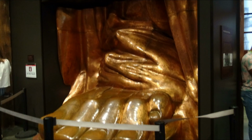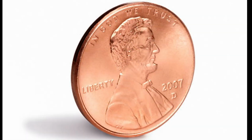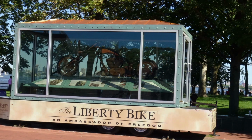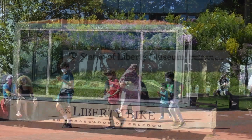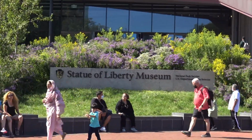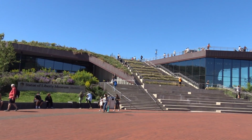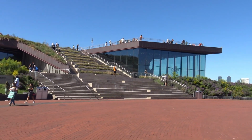The statue is covered with 300 sheets of copper, each only about the thickness of a penny, and they're riveted together. A memorial motorcycle was built out of some of the copper that was saved during the reconstruction a few years ago. We'll also go look at the Statue of Liberty Museum. And now let's listen to Emma Lazarus's poem.